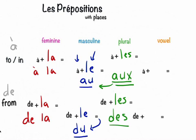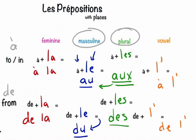And lastly, let's move on to the vowels. Something that begins with a vowel is going to start with the L apostrophe. Well, that also doesn't have to change. L apostrophe, and coming from a place that starts with a vowel, that will stay the same. So the ones that you have to focus on are right here, the masculine and the plural. We do not want to see à and le, de and le, or de and les. They change when they're next to each other to these things.